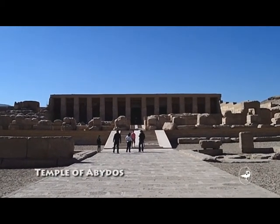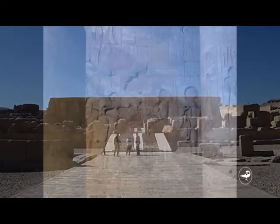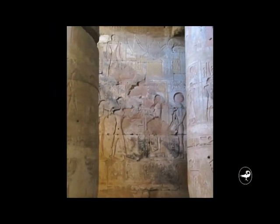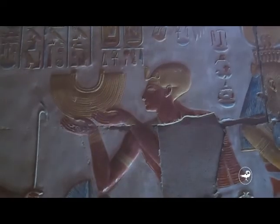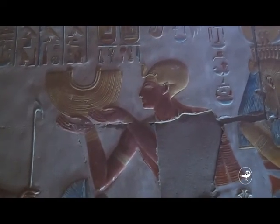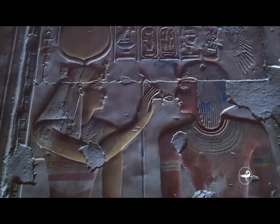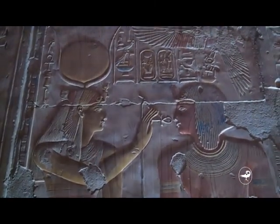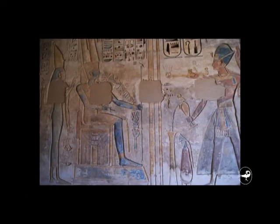This is the temple of Abju. That's the Egyptian name, but the place is called Abidos. It was a temple built during the 19th dynasty, and it was built in honor of 7 deities. The person who was responsible for the starting of the construction is Seti I, the father of Ramesses II, or Ramesses the Great as we know him.